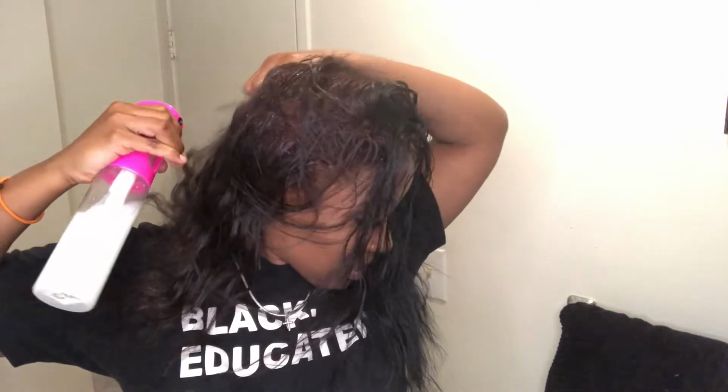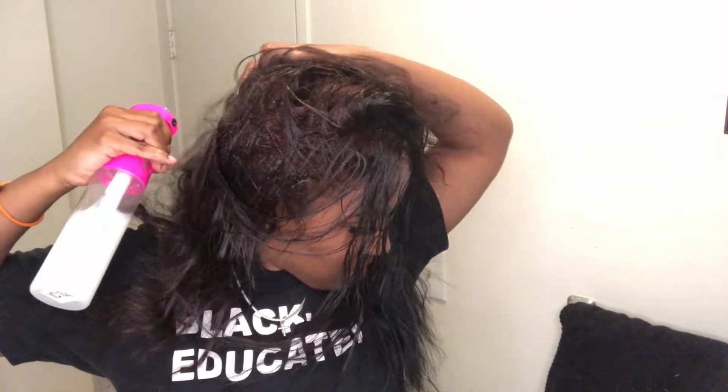So I love this bottle because what you can do is basically sit here and pump it and it stays spraying. See, it has the automatic that stays just spraying. That way it keeps pumping as you're turning your hair over. But as you guys can see, you can really see that burgundy now, as my hair gets wet.